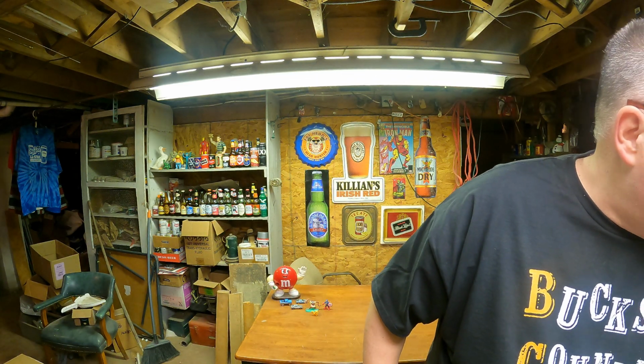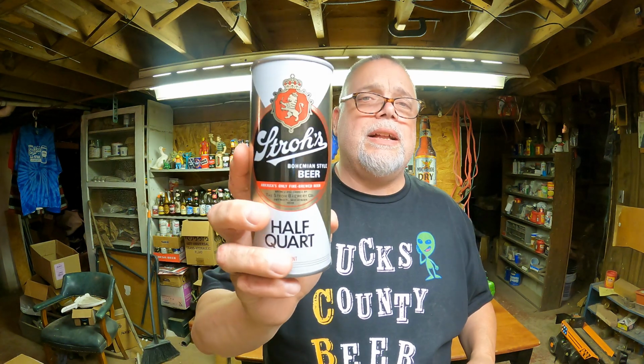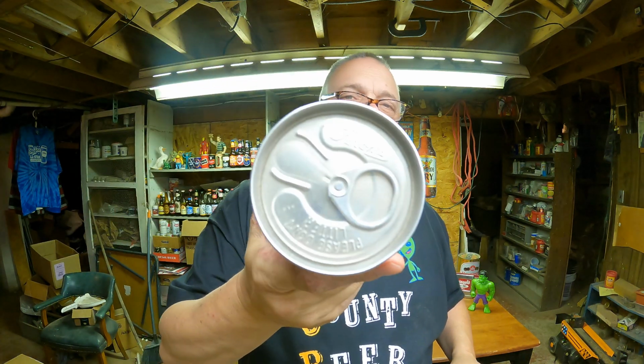And here's a can. I might be getting one of these. Somebody is sending me beer, and they said they might be able to get this. I had it a couple times in my younger days. Stroh's Bohemian style beer. The Latrobe Brewing Company, Detroit, Michigan. I love the can. That is a beautiful can. Look at that. Classic design. This one is not open at all.